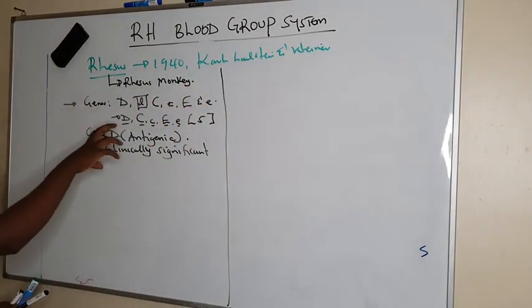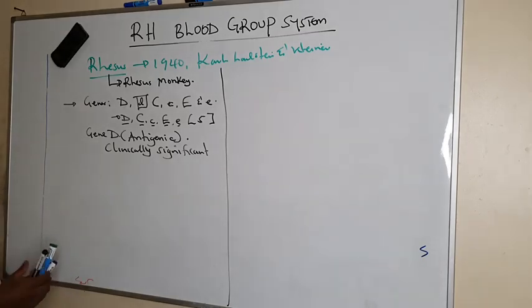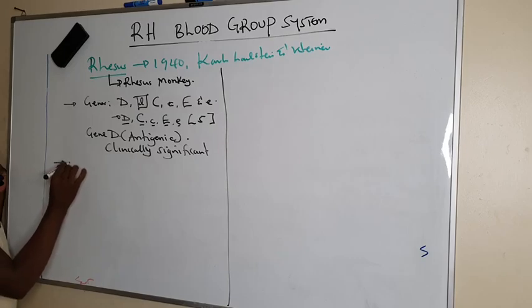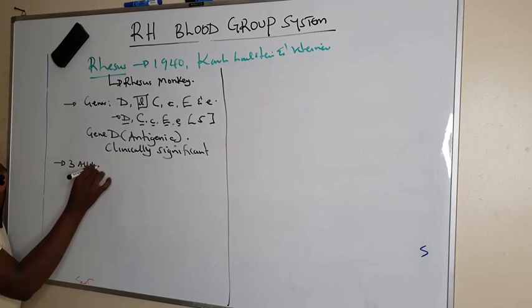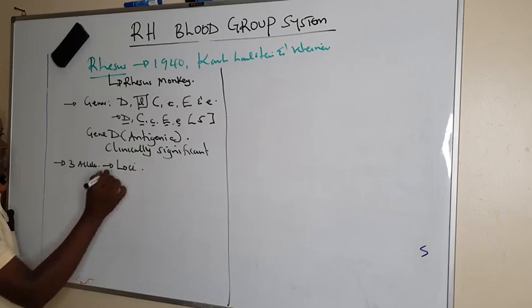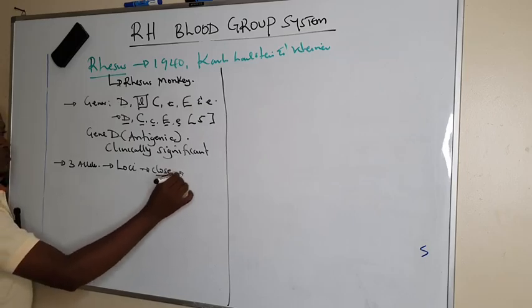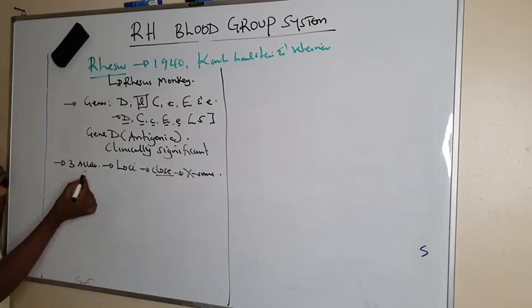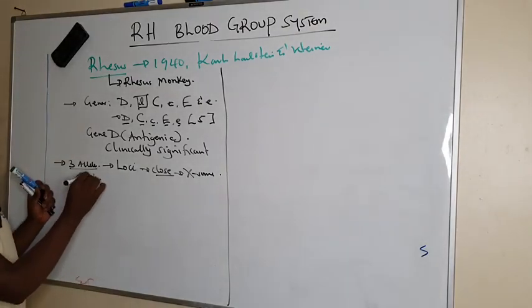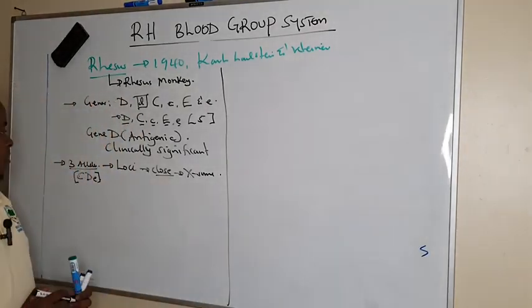So we're going to see that these genes, which were described by Fisher and Race, are inherited as a complex. First of all, they are inherited as 3 alleles, and these 3 alleles are located close to each other on the loci of the chromosome. They are always found close together on the chromosome, and they are inherited as 3 alleles. Either it can be C, capital D, small e. So they are inherited as 3 alleles or as a complex.